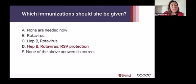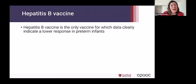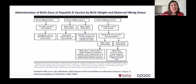And if you chose D, then you would be correct. And now I'll go into a little bit more detail on these three. Hepatitis B vaccine is the only vaccine for which data clearly indicates a lower response in preterm infants. And this is from the Red Book. It's an algorithm that the hospitals use to determine when they'll give hepatitis B vaccine and HBIG.